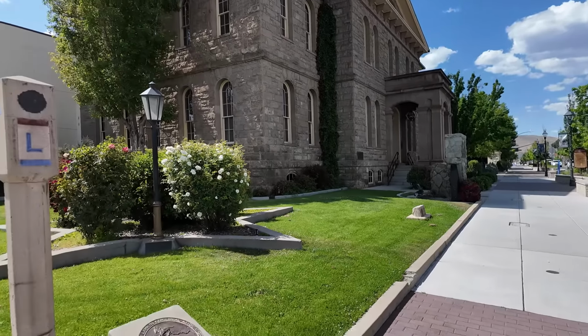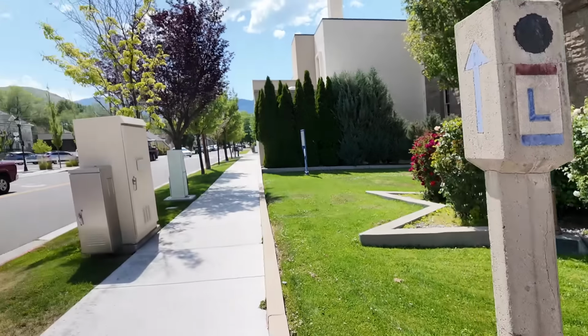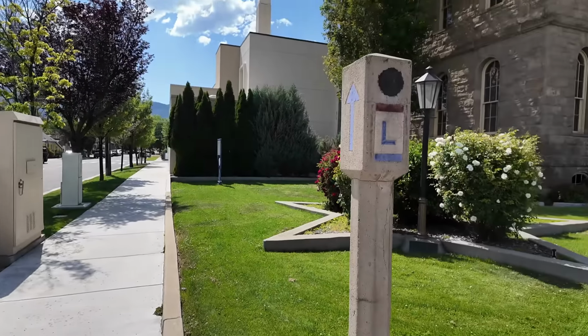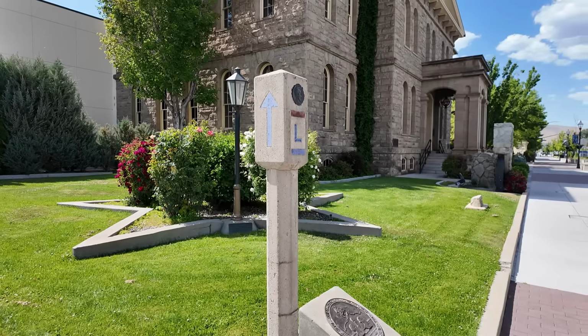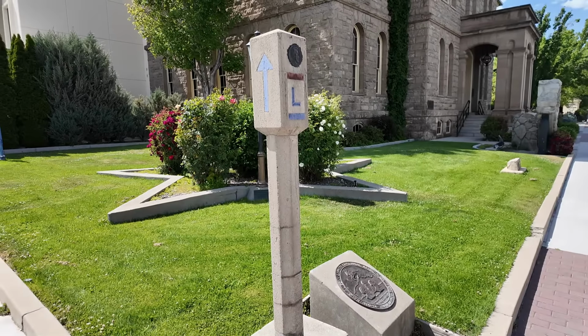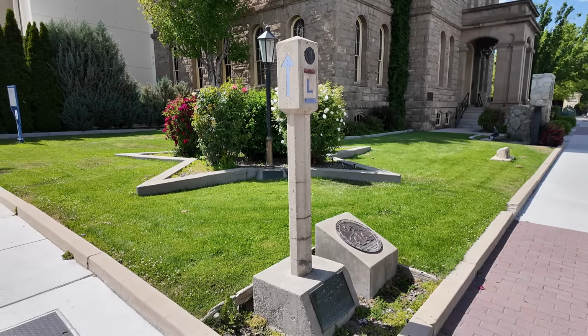Oh, look what we have here on the corner. A Lincoln Highway marker. So this here is the Lincoln Highway. I didn't notice this marker when I came through here when I did my Lincoln Highway trip. That's actually a trip from Times Square, New York to San Francisco. Yeah, a lot of fun on the trip.